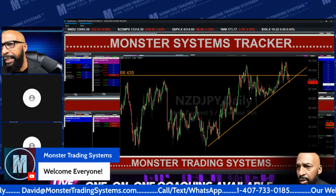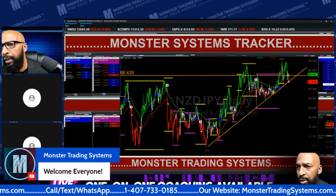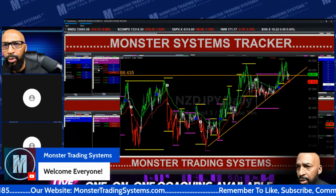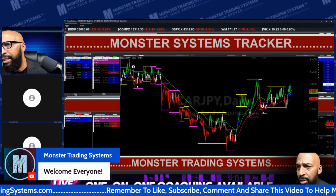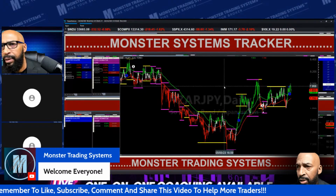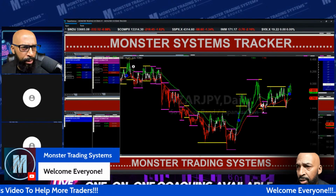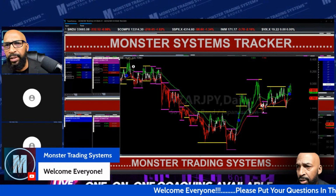New Zealand yen. Pullback, gave a red candle here, so close that trade. So New Zealand yen, close that trade, guys. ZAR yen, a bit of a pullback right here. Green candles, so we'll continue to hold that.